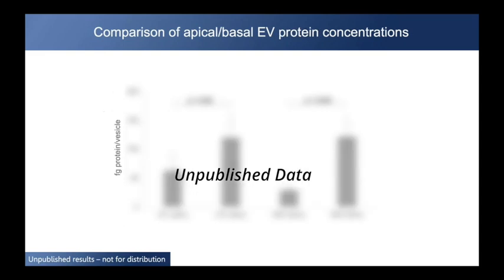Once we have the number of vesicles released, we can start looking at cargo, and we can make some preliminary observations here.